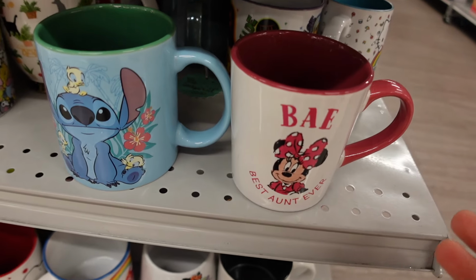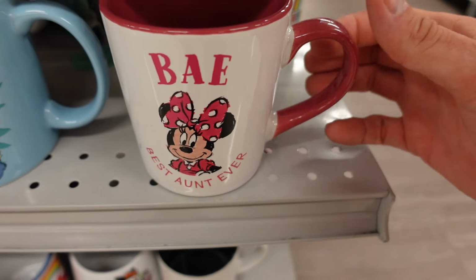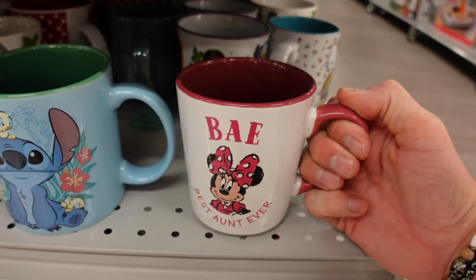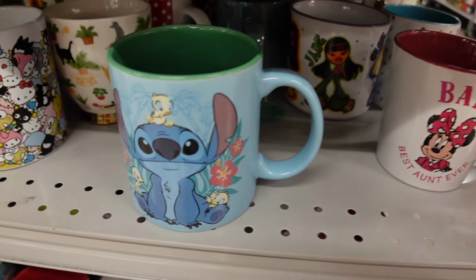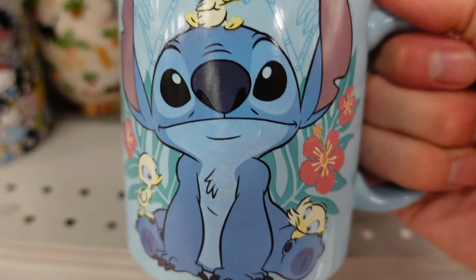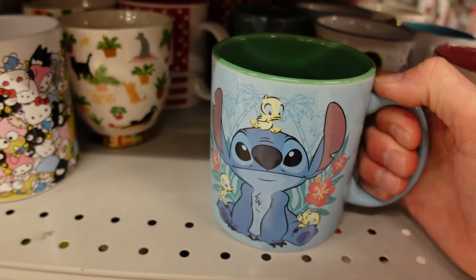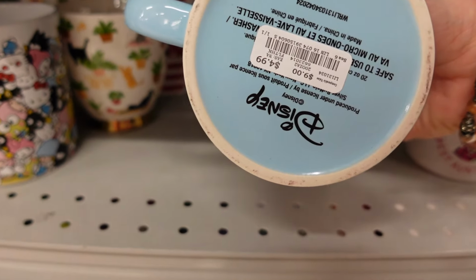We did find a couple cool mugs here. You've got the best aunt ever one. The handle is an interesting slanted three finger. I really don't care for this type of handle. It's not very comfortable, but here's Stitch in the clutch. It's a perfect three finger handle, a tight four, but I always say I have a bigger paw than most. So that's not bad.